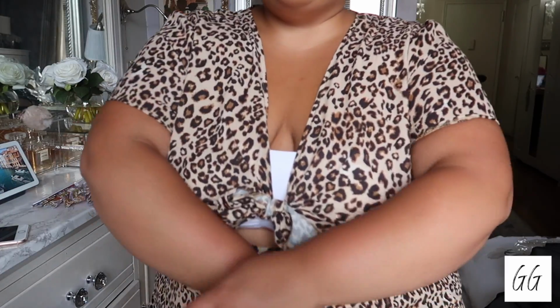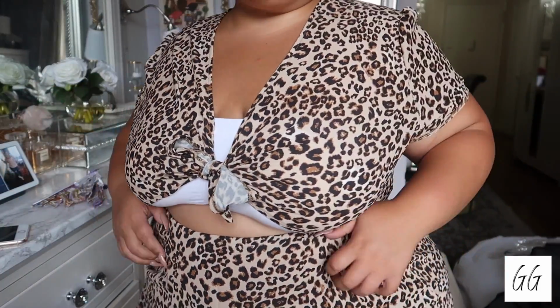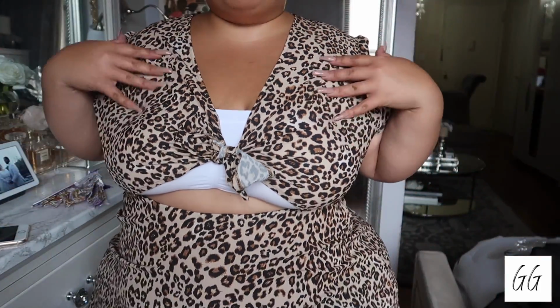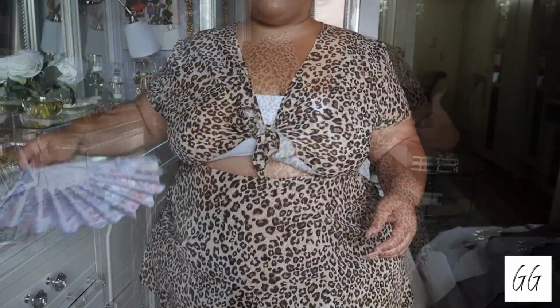It's super lightweight. It feels like you're barely wearing anything. Granted, there's no stretch, so if you have bigger arms it might be uncomfortable, but on me it feels really nice. Like I said, it's basically like being naked but better. The material is opaque. It's just really nice. I really like this. I think it's so flattering, and like I said, I wish it was longer in the back.